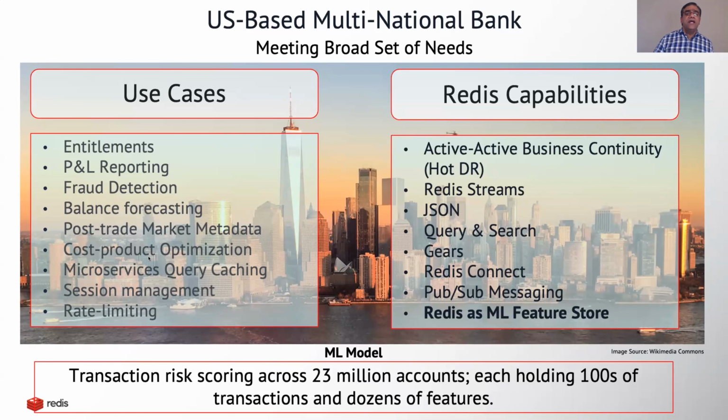Recently, they started using us as a machine learning feature store to store and access transactions for 23 million accounts, each holding hundreds of transactions and dozens of features. They're doing real-time scoring for each new transaction that comes in. The takeaway here is that, yes, Redis offers a wide range of capabilities that can serve many different business needs, but we also cover a vast array of use cases across financial services.